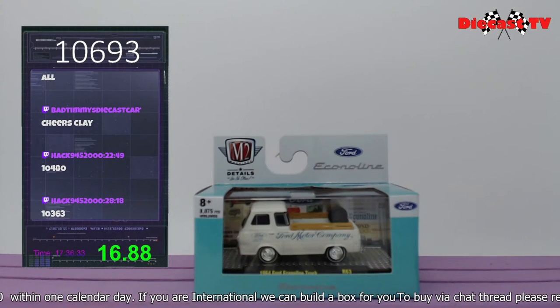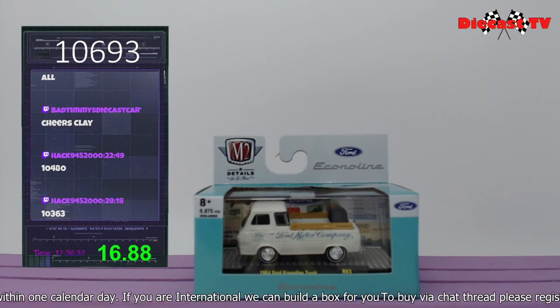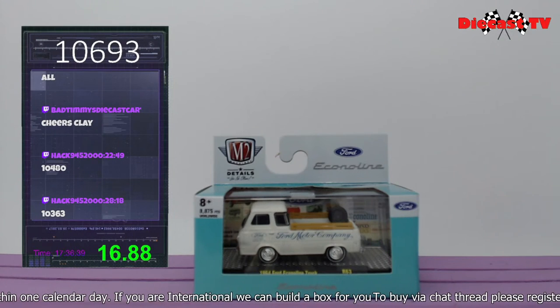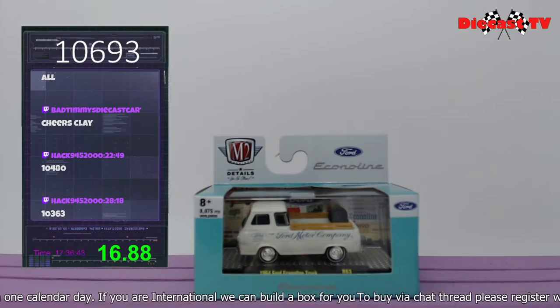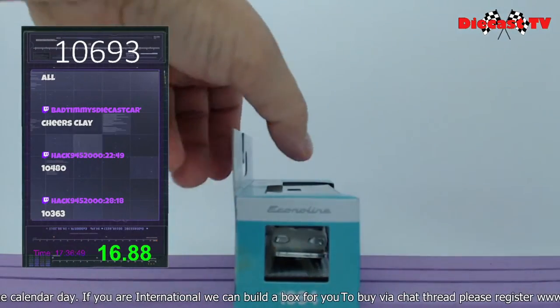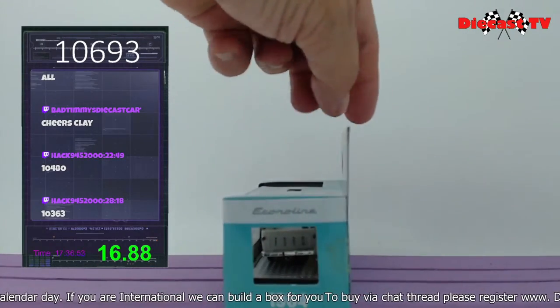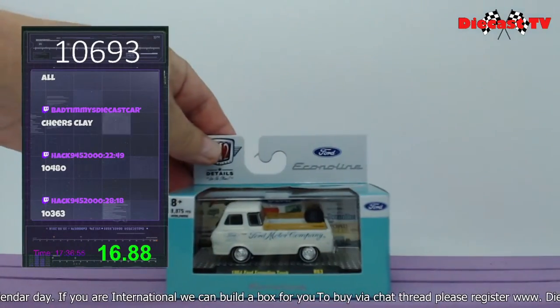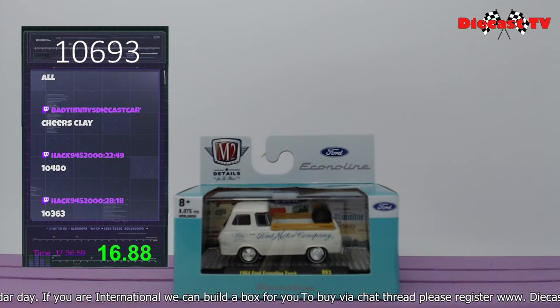Here we have another gorgeous one from M2, the 1964 Ford Econoline truck. Another limited edition piece, 8 of 8,075, metal on metal, real rubber, real chrome bumpers. There we go. Take a peek. Got a little extra spare tire there in the back. If you'd like this one on its way to you, just go down in the comments, type in 10693.